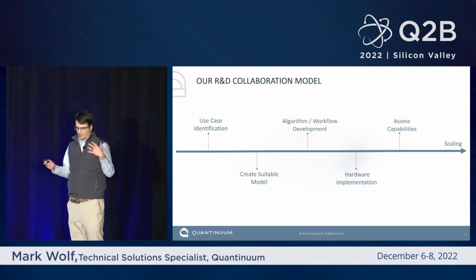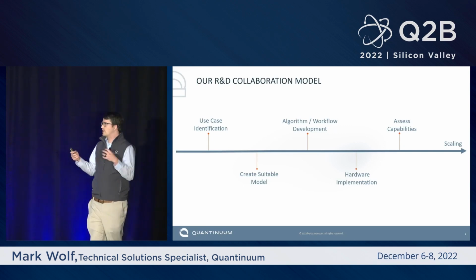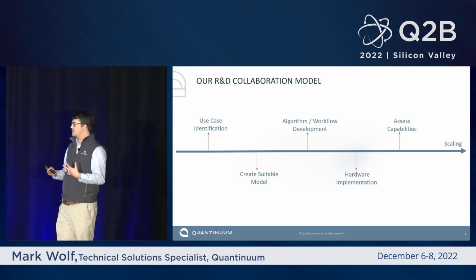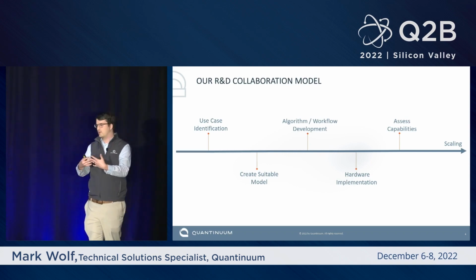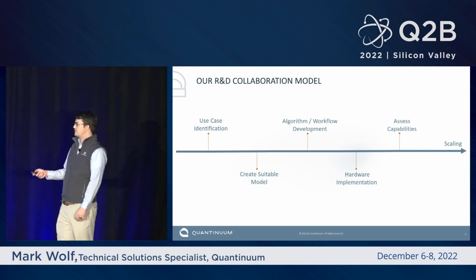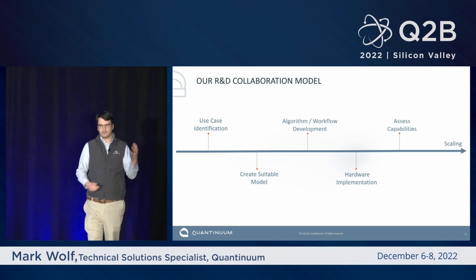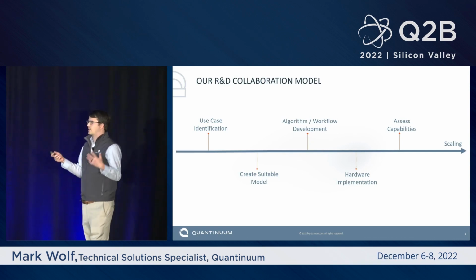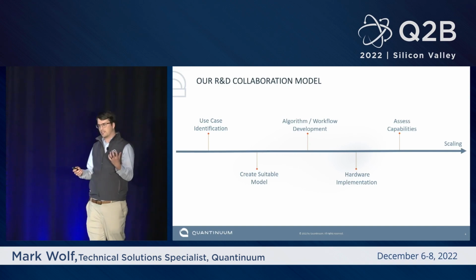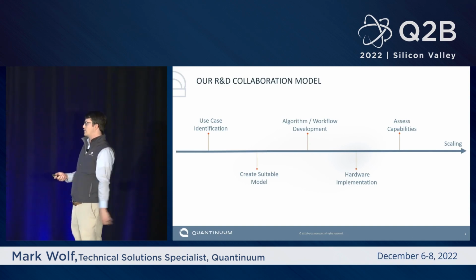Now, to give some examples of how we collaborate, we usually follow this 5-step process. First, we do use case identification. We find the best use cases that can add value to a business, rank them, and see which ones we could attack with a quantum computer. Next, we create a suitable model, where we take a given problem and map it into some sort of mathematical formulation that can be run on a quantum computer. Sometimes that's easy, sometimes that's very, very hard, and that's a lot of value that we bring through the collaboration.